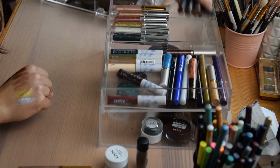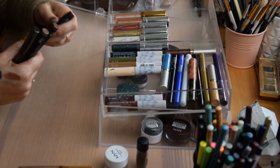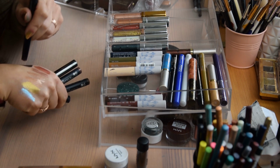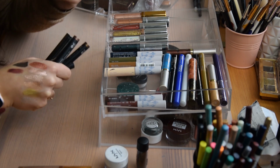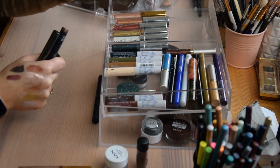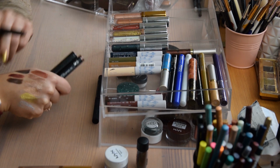Back here I have my eye crayons, and these are from Kiko. I have number 37, which is a red. I wonder if these are still good. I don't know, actually. I haven't used these in a long time. They were my favorite because they last really well. This is a beautiful brown. I'm definitely keeping the brown.